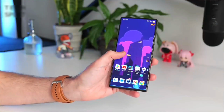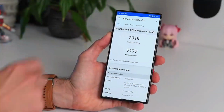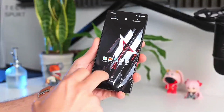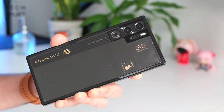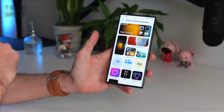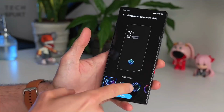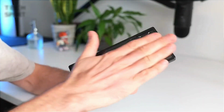Touch sampling hits 960 Hz, RAM goes up to 16 gigabytes, and UFS 4.0 storage stays lightning fast. Multitasking and emulation just feel more reliable. All the core specs, 6.8-inch AMOLED, 6,500 mAh battery, 80-watt fast charging, remain solid. But stability, thermals, input speed and RAM headroom put 9S Pro noticeably ahead. If you like the 9 Pro but want the most polished, max performance take on REDMAGIC hardware, the 9S Pro might be the one.